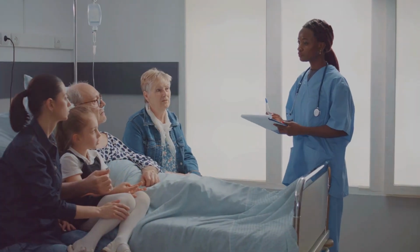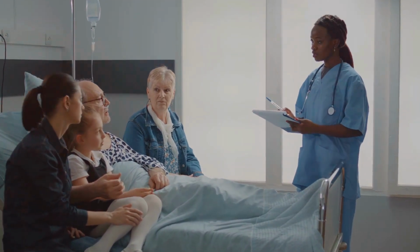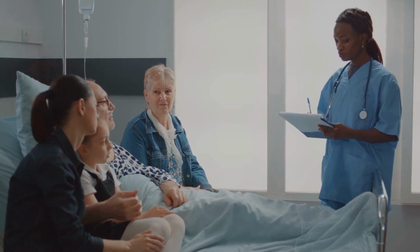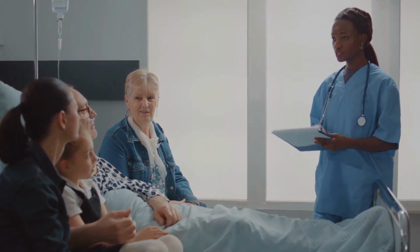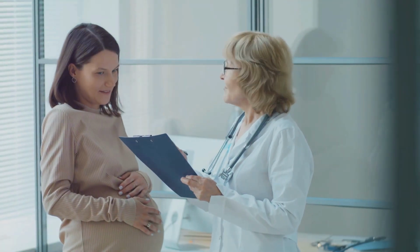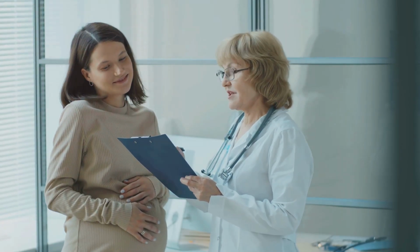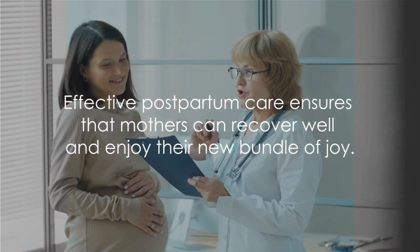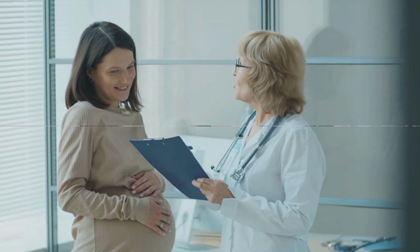Remember, every mother's postpartum journey is unique. Your healthcare team can provide tailored guidance based on your specific needs and circumstances. With the right care and support, mothers with sickle cell disease can navigate the postpartum period successfully, focusing on the joy of their new baby. Effective postpartum care ensures that mothers can recover well and enjoy their new bundle of joy.